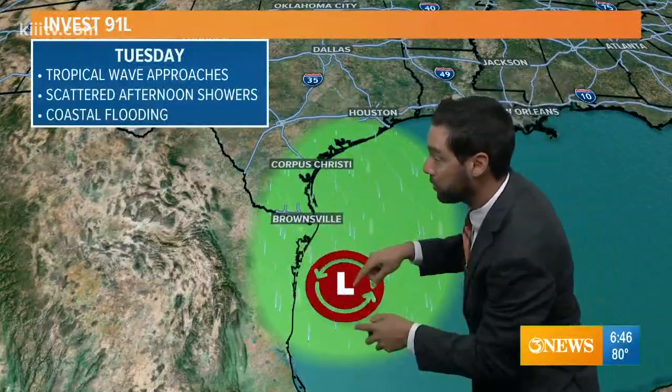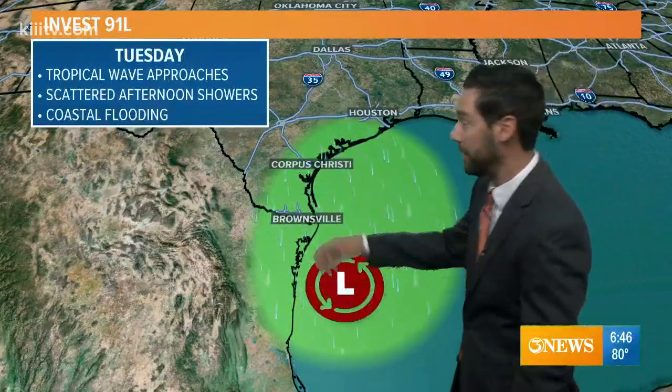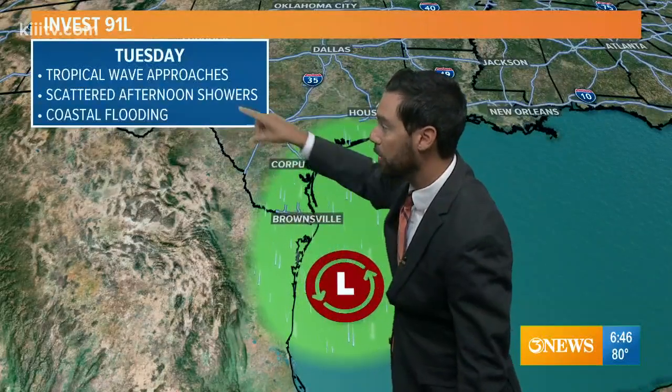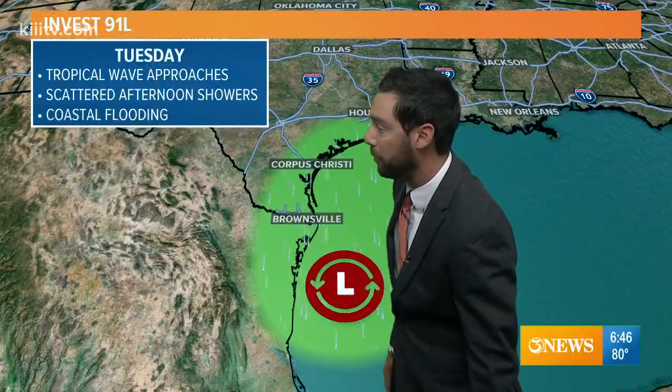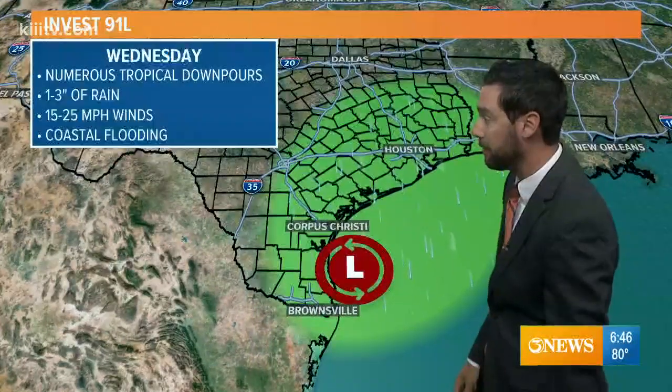It's also going to stay close to land, which is going to mitigate some of its organization. So all that to say, it's just going to be a 2-day rain event thanks to this weak tropical feature. Today, it's going to approach from the south. We'll see those scattered afternoon showers begin to become more numerous. Coastal flooding will start to become more problematic. Tomorrow will be the most active day.